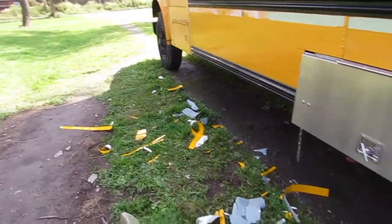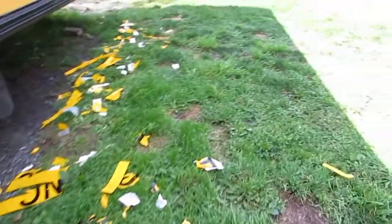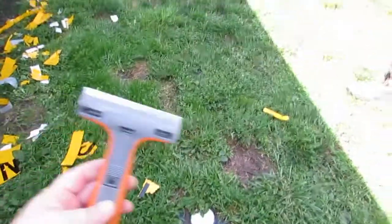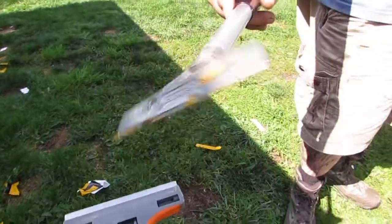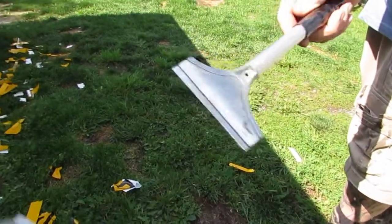This stuff wasn't as hard as I thought it was gonna be. Honestly, I thought it was gonna be worse. All we did was use little glass and tile scrapers. It's what we use. So, yeah, easy peasy pudding pie.